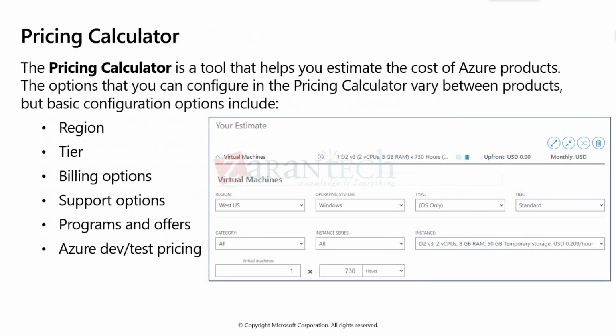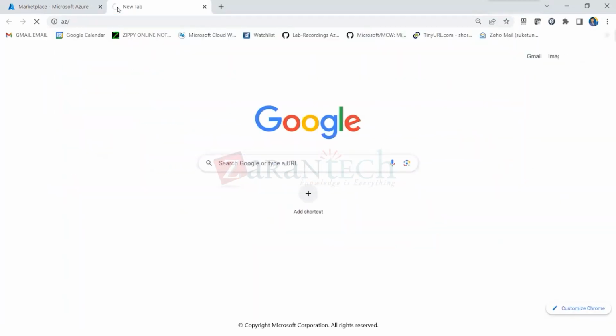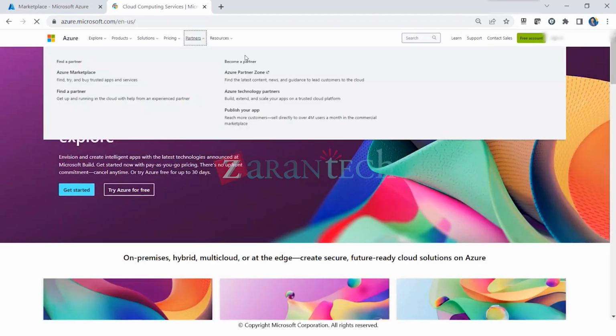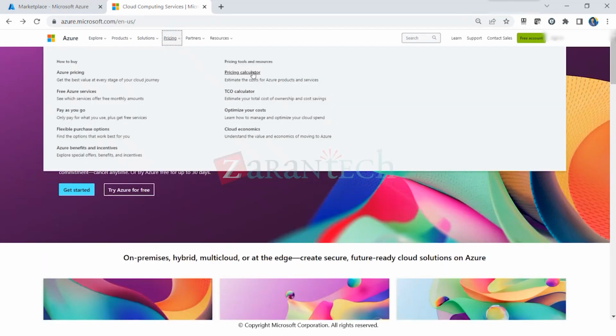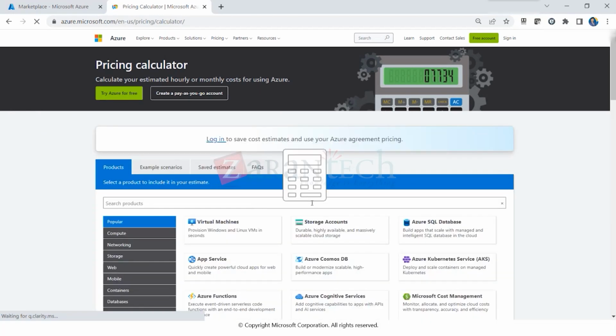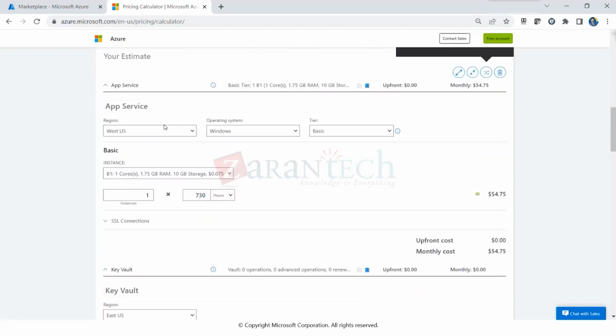As I already shared with you, the Azure pricing calculator. You can always get the Azure pricing calculator from your Azure website. And this is actually the best place to estimate the tentative costing of your Azure cloud solution. Let's say, for example, I have an app service. I have a Linux app service in the standard pricing tier. Okay, this is the standard pricing tier I'm selecting.